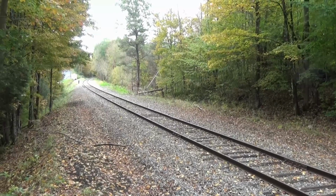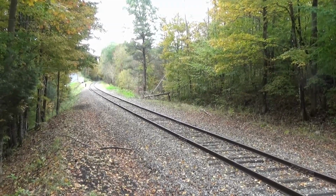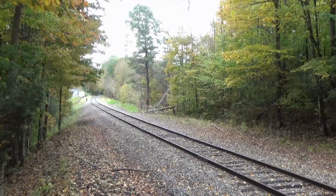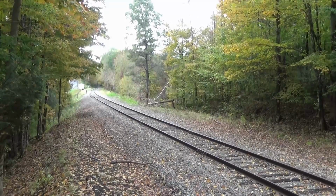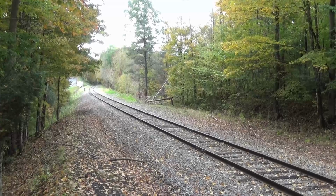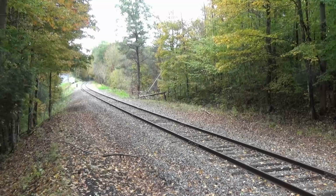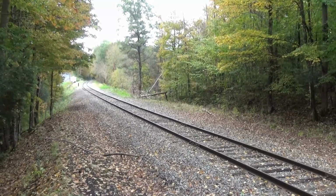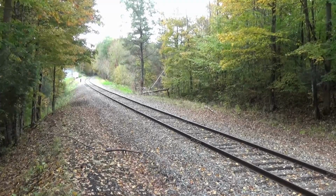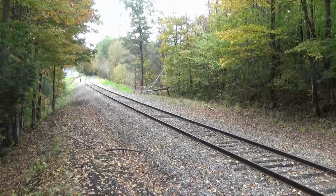So we'll see how they do coming up Remsen Hill this cool fall morning. The Adirondack Railroad has trackage rights over the Mohawk, Adirondack, and Northern for approximately 23 miles from Utica to Snow Junction in Remsen. Once they reach Snow Junction, they switch over to Adirondack's home rails for the trip this morning up to Thendara, which is approximately 52 miles north of Utica.